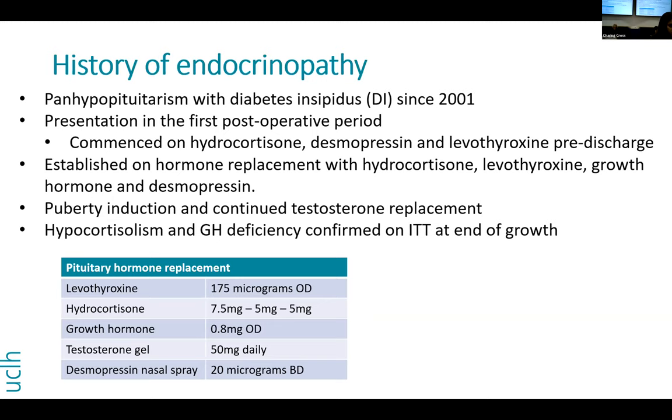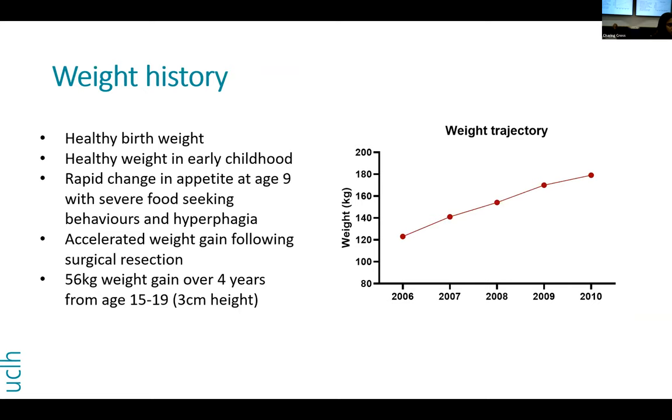In terms of his weight history, he was a healthy weight up to and prior to the presentation at the age of 9. But already early on in his presentation, he had really aggressive food-seeking behaviors with hyperphagia, nocturnal hunger, trading food for toys with other children at school, and really quite severe and accelerated weight gain following his first surgical resection.